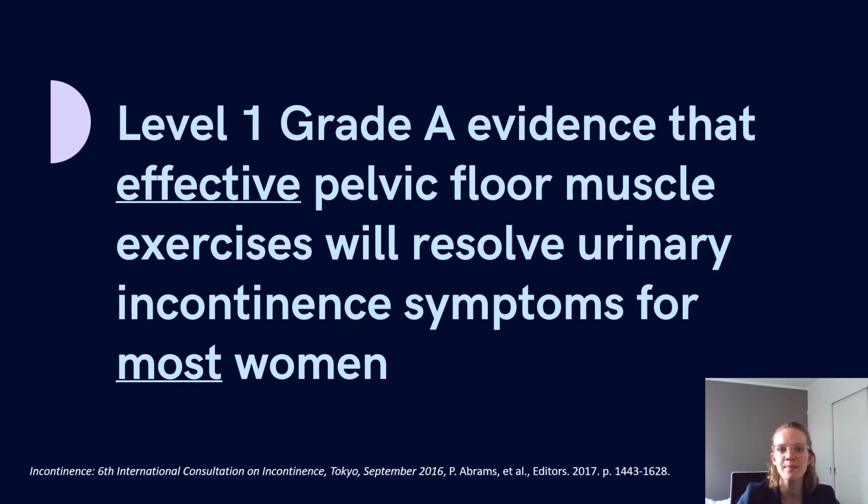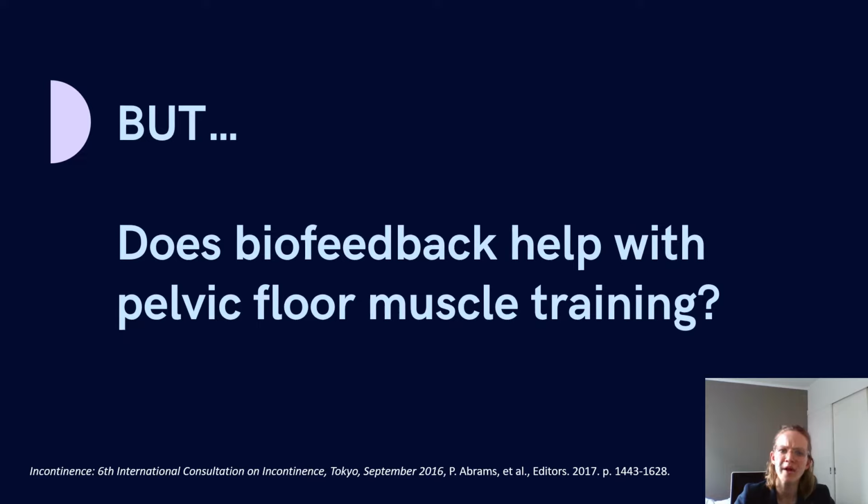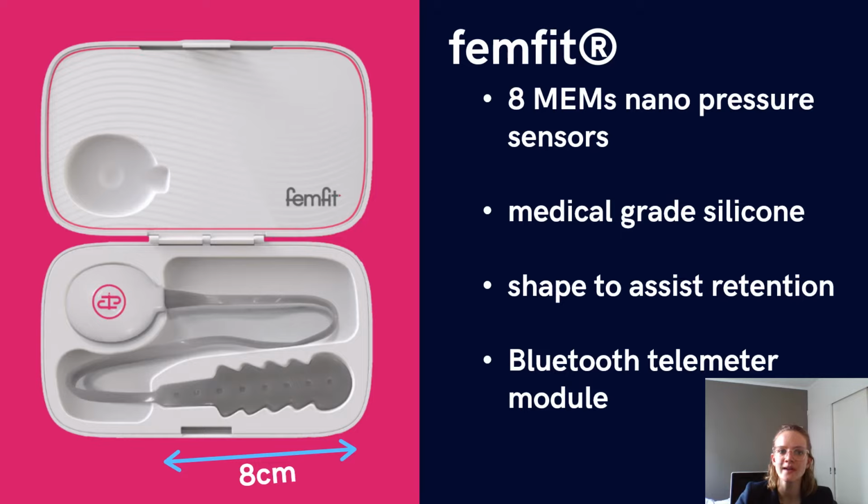There is evidence that pelvic floor muscle training resolves symptoms of incontinence for most women. But the use of biofeedback to improve training effectiveness is equivocal. No device has provided comprehensive biofeedback on technique, nor simultaneous feedback to include intra-abdominal pressure and pelvic floor muscle pressure. Our team has created the femfit.